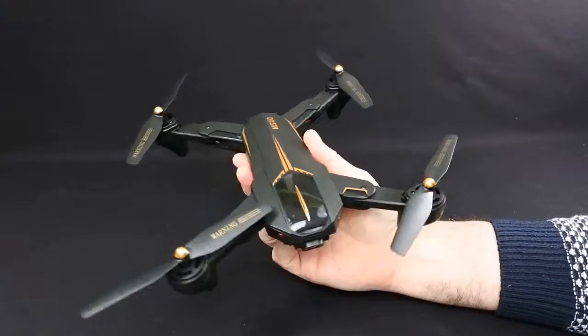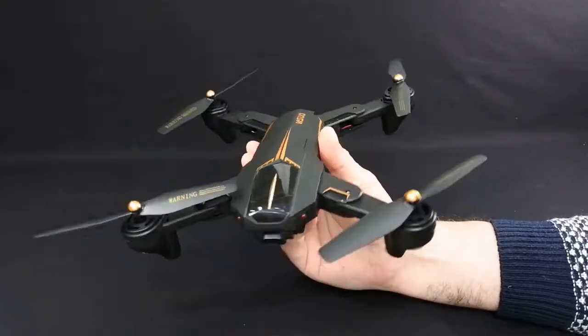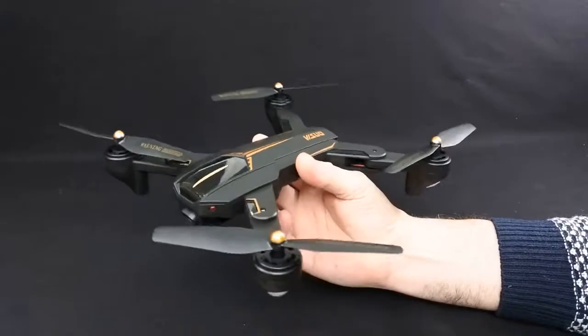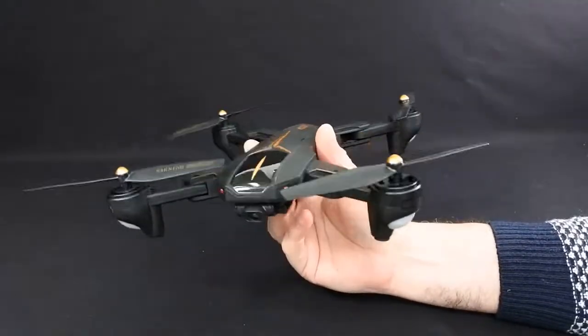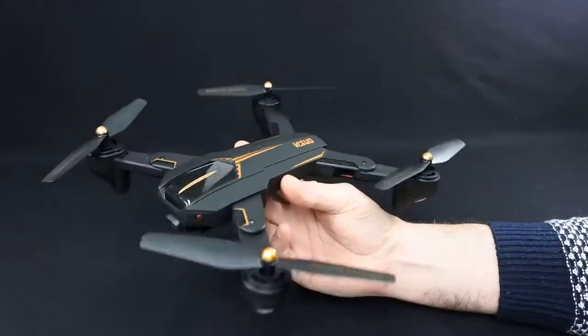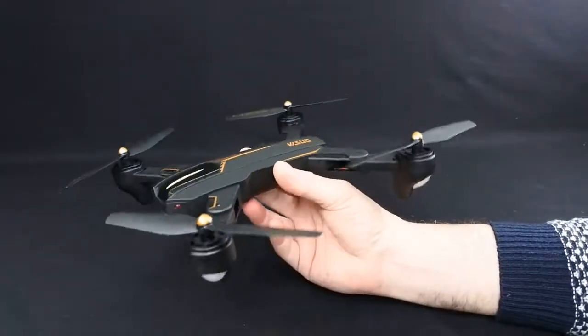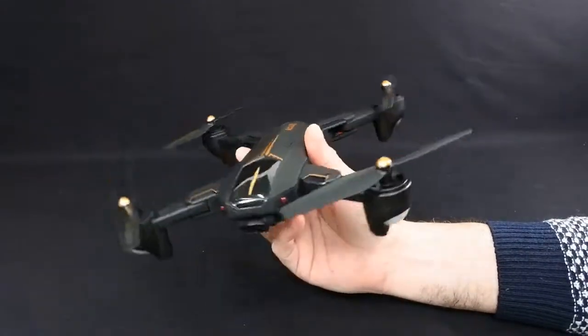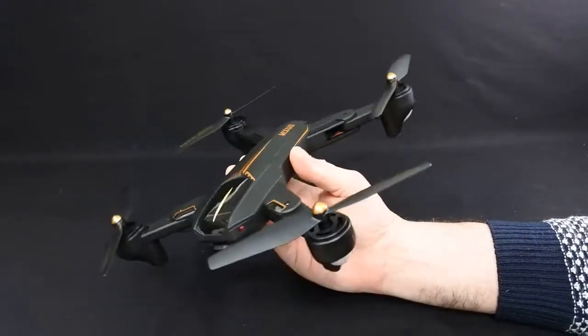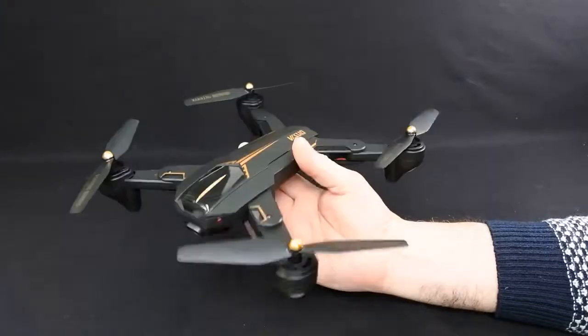The XS812. So this has been a bit of a surprise to me, to be honest. This flies as stable as a brushless drone. It's obviously got brushed motors, but it really is a nice flyer. It'll just sit in the air. When I first did the review on this, I think the winds were 20 mile an hour when I flew it. I've done another video since, and it's a much calmer day.